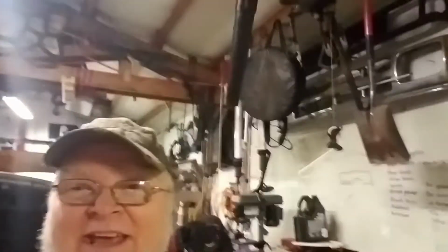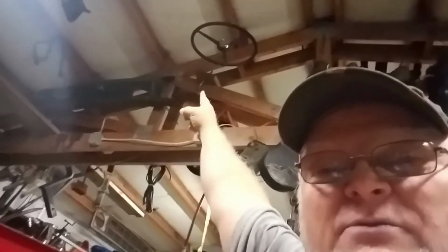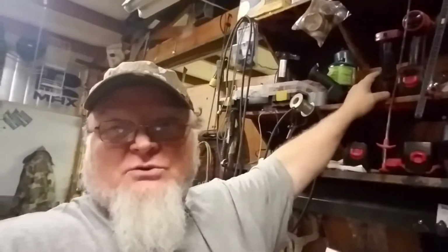But guess what? It all needs to go away. I need to find homes for all this stuff. I've got some real nice stuff. Like that one right there, a 1930s Chevy steering wheel. Someone says, "Hey, you want this?" I'm like, "Sure, man." And so, and tools. I've been collecting a lot. My daughter's husband or boyfriend, whatever you want to call him, her better half, taught me about using electric tools, and gosh, changed the way I think about things.